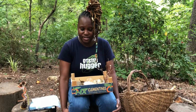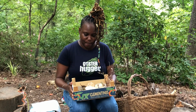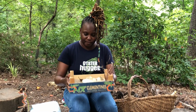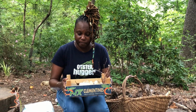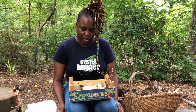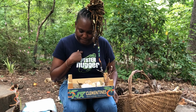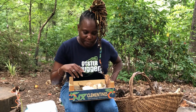Welcome back, friends. So I have a little crate or basket here, and I have some natural materials in this basket. They are great materials that would be very useful in a fairy house. So let me see. I'm gonna hold them up and I'm gonna ask you a few questions. I wanna find out how you guys would use them, okay?